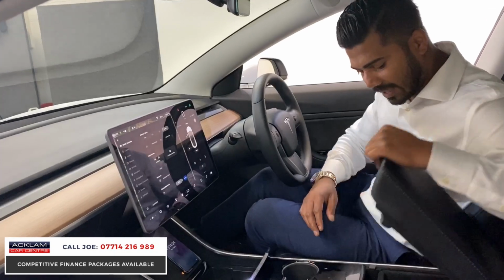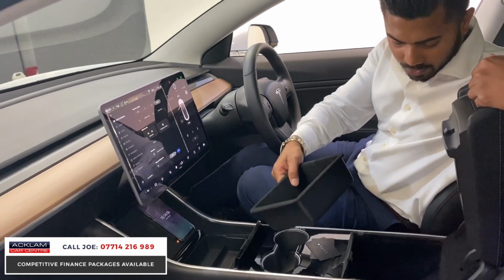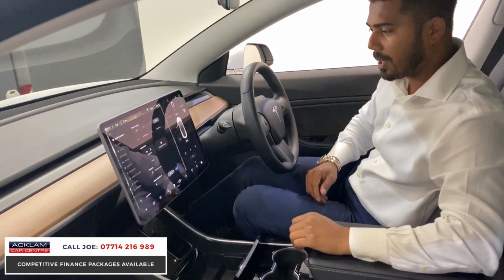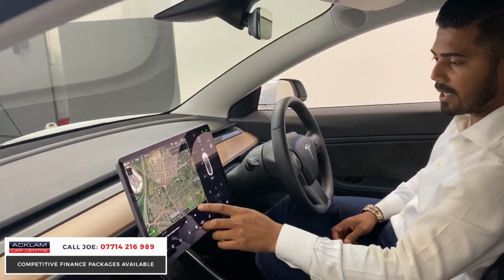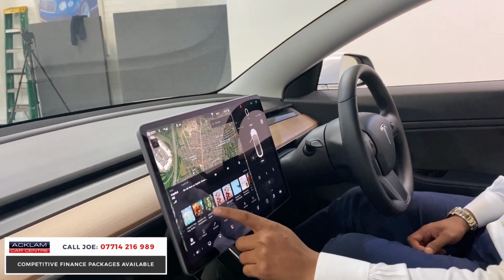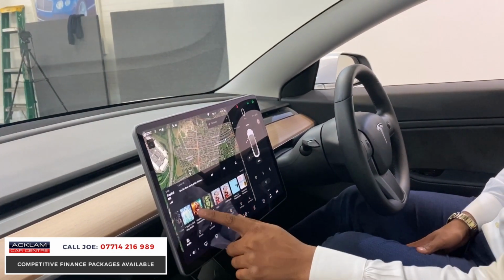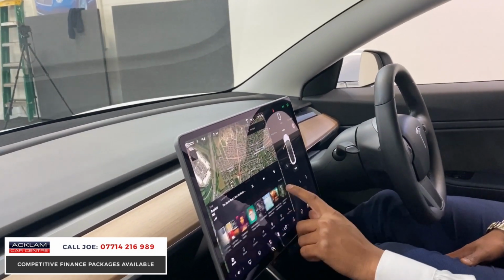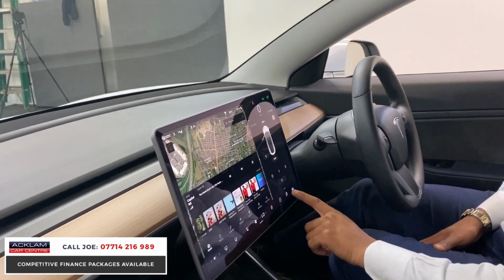Cup holders, center armrest with a little bit of tray, more 12-volt sockets in there, USB sockets. But it's this which is most important. Your music is all again on here. You choose what you want. There's so many different features. There's Spotify built in as standard. I mean, it's like being on a state-of-the-art laptop, really.